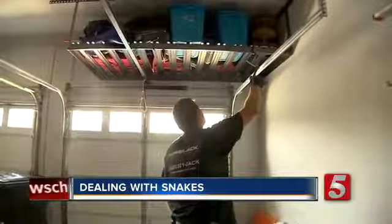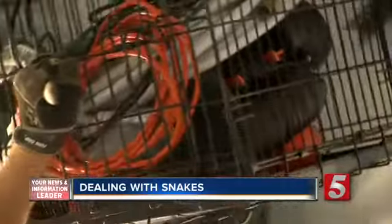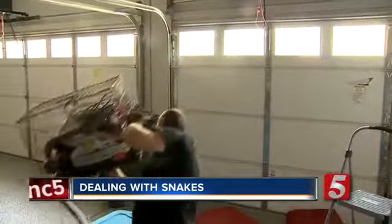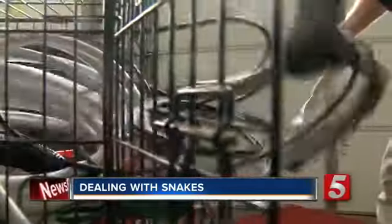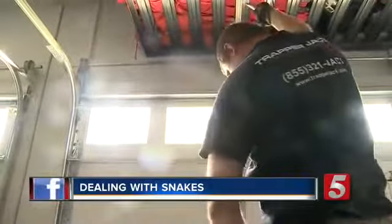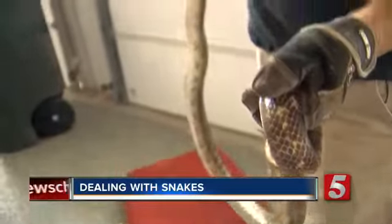Luckily, Ben has experience removing snakes from homes. If I get bit, it won't be the first time. Come on. Why did you have to be in there? Taking care of more than 20 every summer. There it is. He's at least 5.5, almost 6 feet tall. The rat snake isn't venomous, but anything with scales gives most people the creeps.